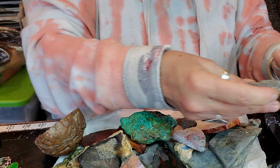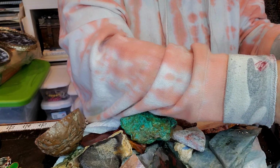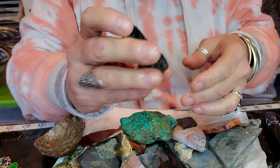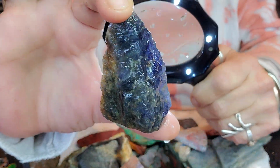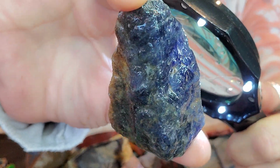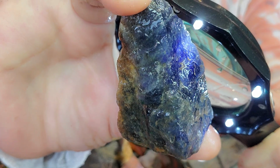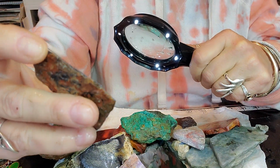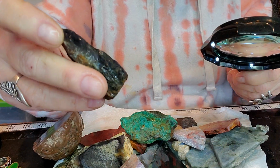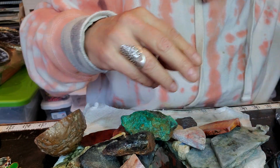This one, I kept picking this one up and putting it down. Oh my gosh. And I see it now. I don't know if you guys can see it. Let's see if I can put some light on that so you can see that color. Ooh, look at that color. That's beautiful. That's pretty. Oh my gosh, I love that.